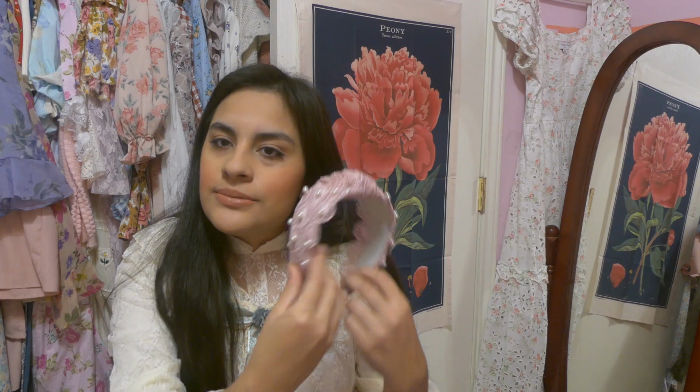So I like that. And the very last headband from Shein is this one that is also made of lace, but it's a solid headband, and it has pearls on it. It's just so girly, and it looks good with pretty much anything.